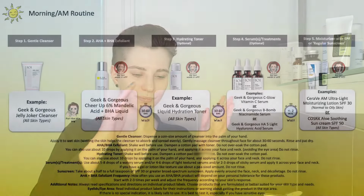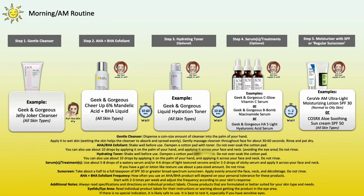Once you have applied your hydrating and soothing toner, again, leave it on the skin. There's no need to wash it off. Then you can immediately move on to your serums or gel or lotion treatments. Now, you do not have to include any if you don't want to. You can keep the routine very simple, but if you do, please make sure that you adjust it accordingly to your skin needs.